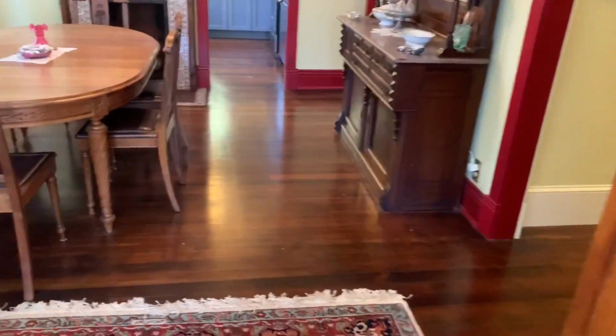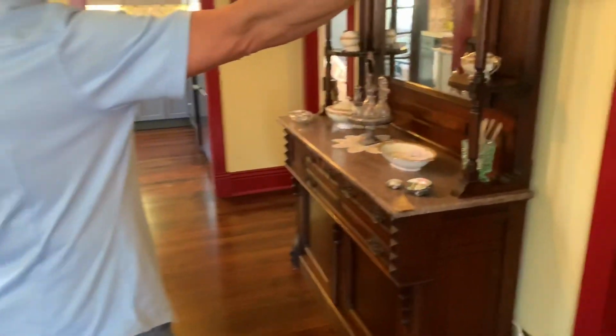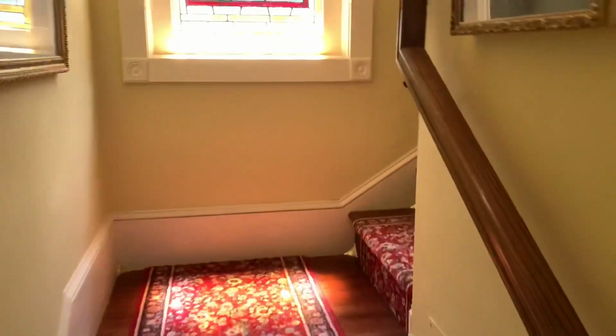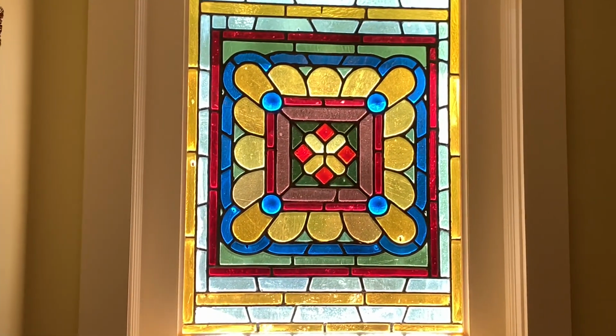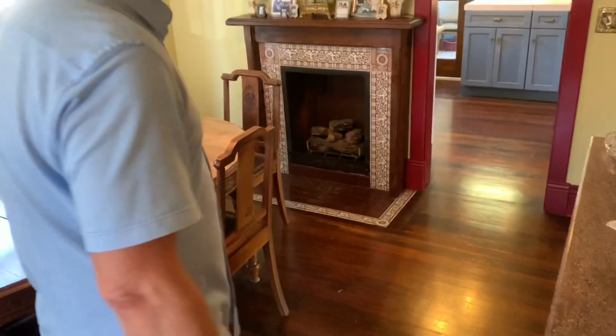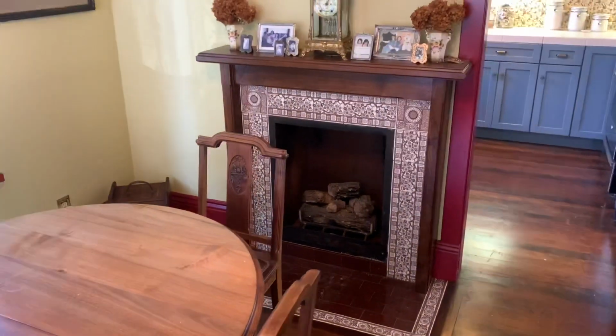Where do you want to take me next? Take a peek at what the stained glass looks like on the inside. Oh yes, indeed. Look at this. And that stained glass is from about 1880. Where did you find that? Architectural antiques. That was pre-internet, so we had to look at good architectural antique places around the country.